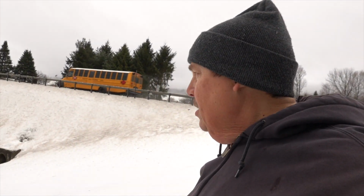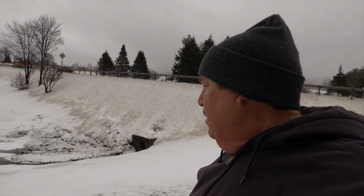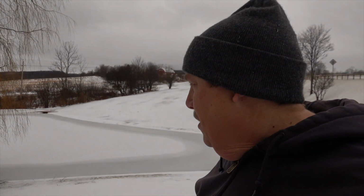Actually, when I got home last night around midnight, we were starting to get freezing rain and a little bit of snow mixed in. But it ain't too bad today. The roads are just wet. It's been pretty warm, so it looks like the pond is starting to thaw out a bit.